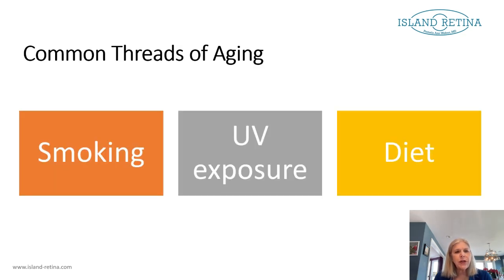So you can see that there are some common threads in these diseases, and that we can slow down the aging process by controlling these different things. One is smoking, one is UV exposure, and the third is diet. So think about this in your life and think about getting better control of your diet and wearing your sunglasses and of course not smoking so that you can age better and maintain your vision.